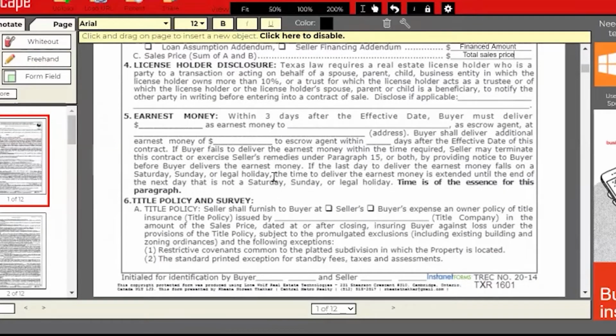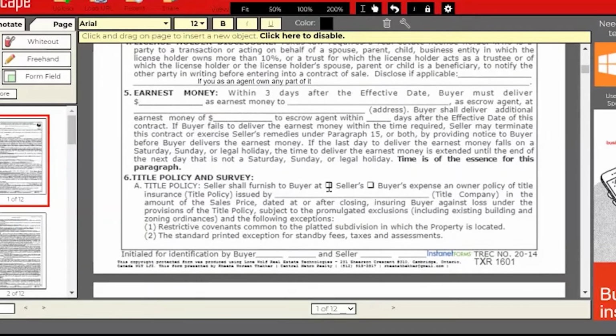So license holder disclosure is pretty straightforward. If you own any piece of it, it's just cleaner to put it here. I think it says 10%. I mean, that's where I put it, just out there for sure, even if I'm a very, very minor stakeholder. Okay, so if you own any part of it, or if this is your home that you're listing for yourself, you're going to put that here. Right. Okay, gotcha. That makes sense.